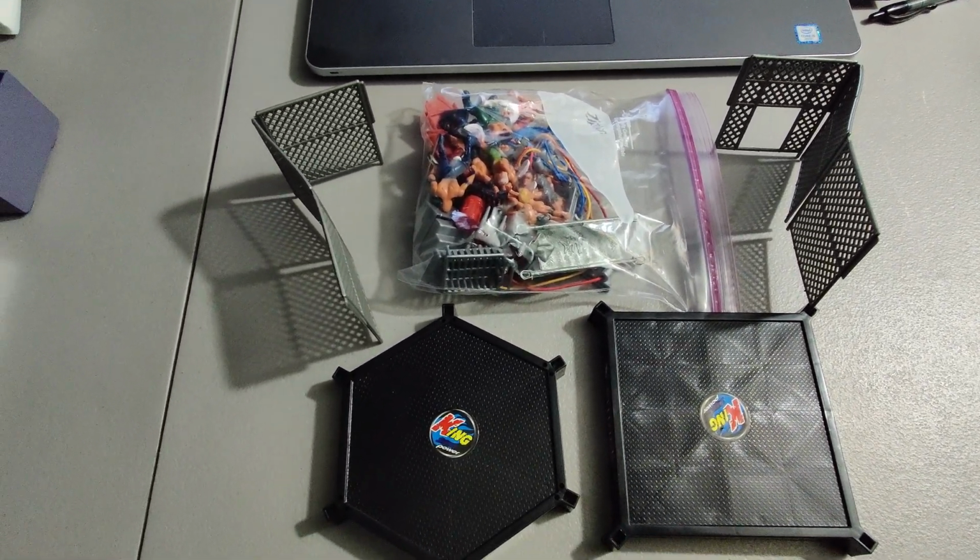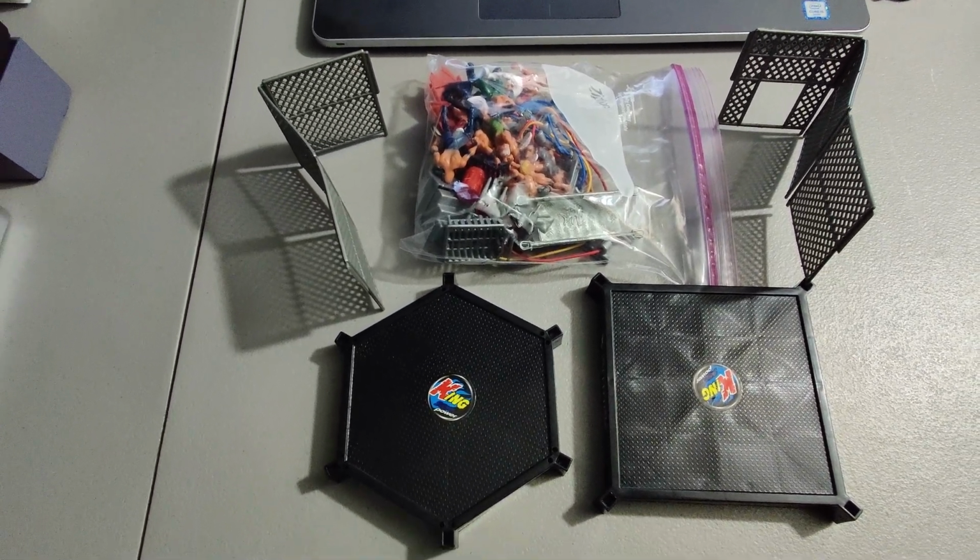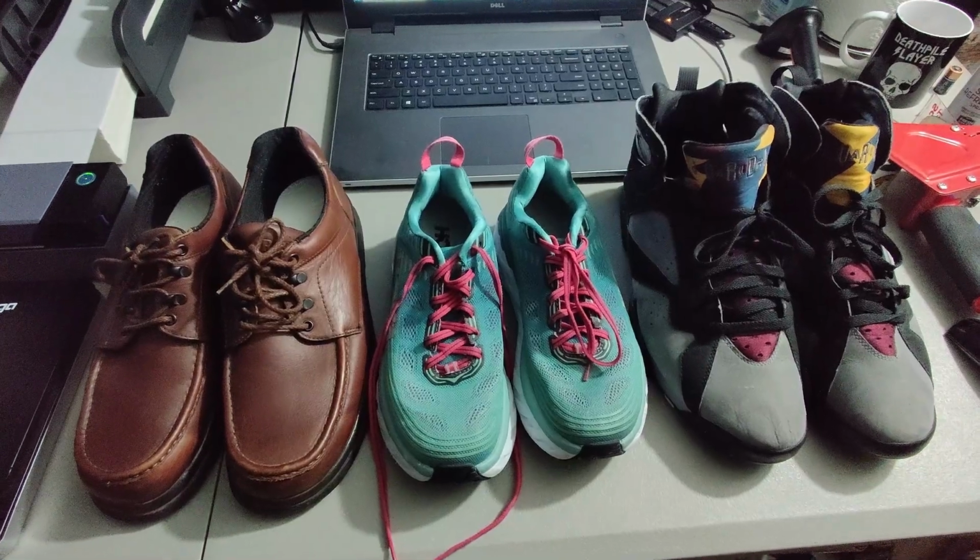I think I only paid $2.99 for them. They were in a bag. I sold them for $50. Shipping out 3 good shoe sales.